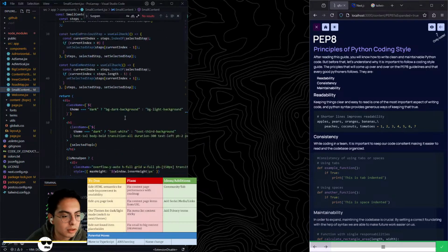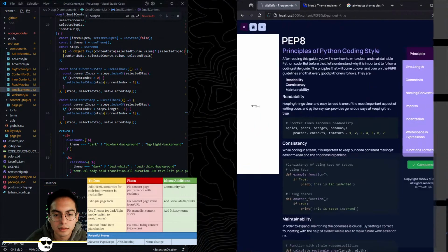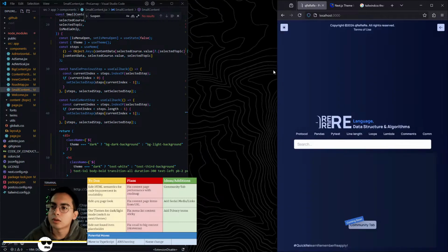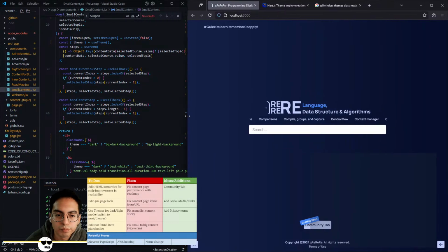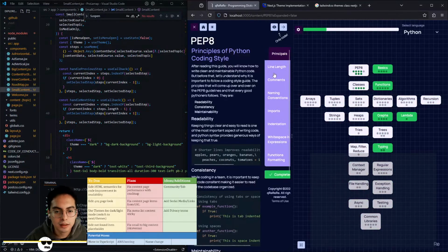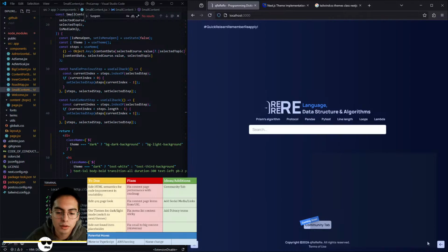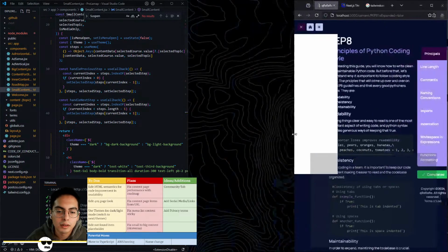Inner content, maybe small content has some loading thing again. No. Hmm. It's loading again. Trying to remember what was the problem to begin with. Comments. The white thing is just an ad. Don't worry about it. There are no problems at all.